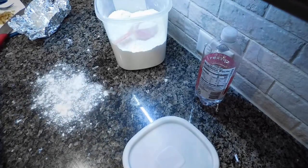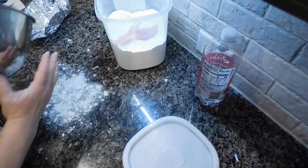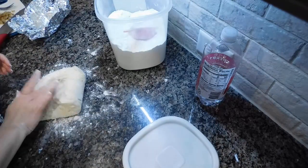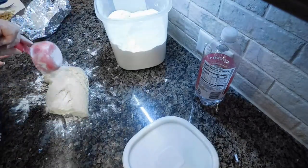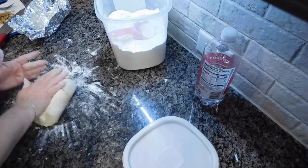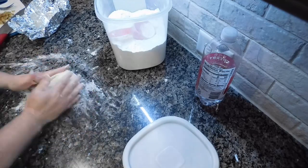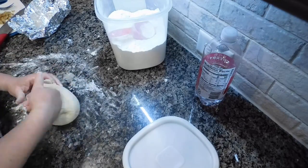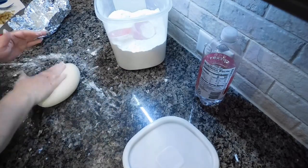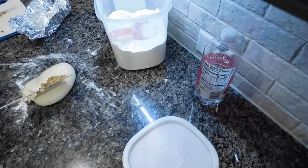It's been rising, so I'm going to just dump it out on this floured surface. And like I said, it is a sticky dough. So when I dump it out, I'm using lots of flour as I work with it because it is very, very sticky. And I'm just going to pour the minced garlic I have there on top of the dough and just knead it in. I put on some gloves for that because it was a little bit messy. And it only took a few minutes to get it evenly dispersed throughout my dough. And then I had really roasted garlic bread at that point.